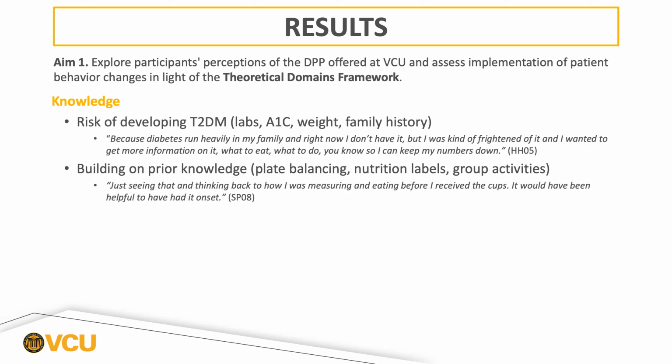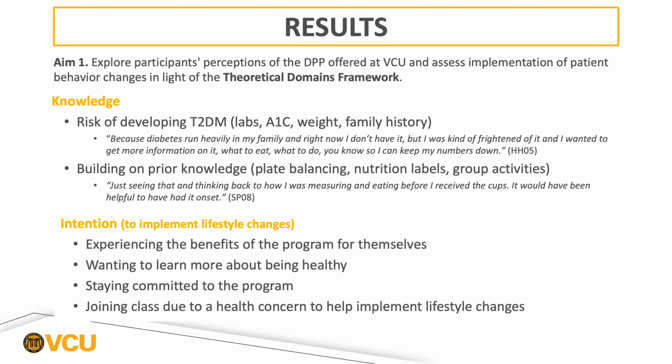So basically, we provide at some point in the program some measuring cups so that people can see the portions that they may eat, or that it's recommended that they eat. And so that was a really eye-opening experience for some of our participants.